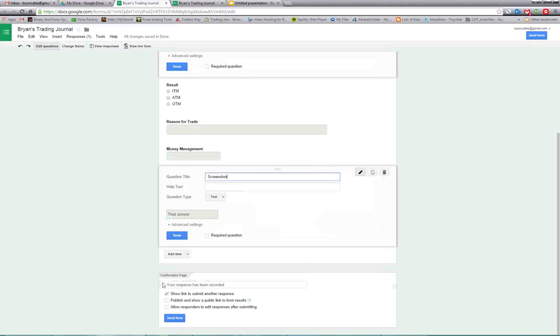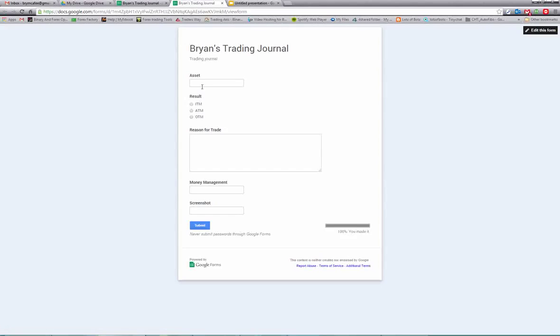Okay, so let's go ahead and put a publish and show a public link to form results. And I'll show you what the difference is there. So let's close this up, and let's go into view, and let's go to live form again. And this time we'll say it's EUR/USD. Good one. And it's overbought, oversold, Bollinger Bands breach, daily high, money management again, 250.10, and screenshot. So let's get a USD screenshot.